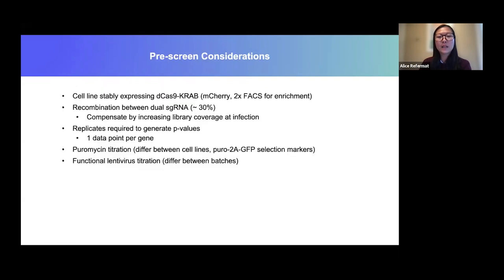After lentivirus packaging, we also have a pre-screen experiment that we need to do, and that is to express the dCas9-KRAB. This is expressed on the mCherry vector, so the lab then sorted by FACS twice to enrich those cells. We did see recombination between the two guides, so we considered compensating for the potential loss from recombination events by building in extra cells from the beginning.